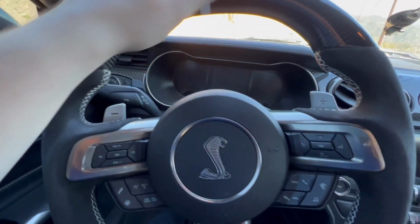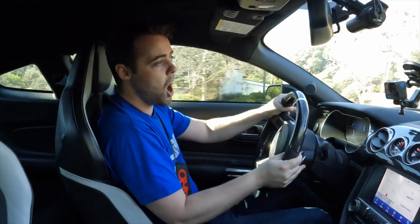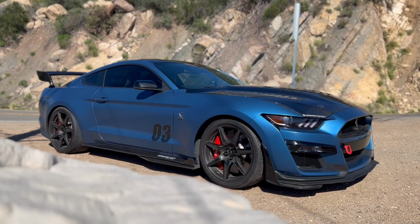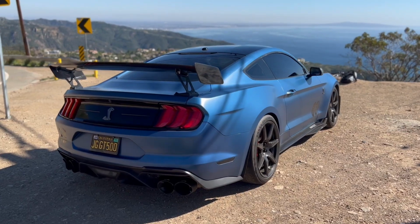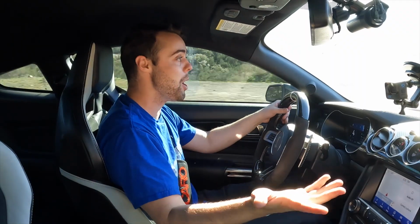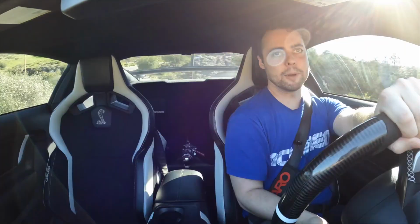Now you'll notice this car doesn't have a manual transmission. This is the first GT500 in Ford's history that comes without a manual transmission. Obviously, a bunch of purists were frustrated, but Ford claims not only did they not have a manual that could handle this much power, they also didn't want to source a new one because this car is all about setting lap times. Like I said, it laps Chuckwalla as fast as a GT3 RS. And this is a $100,000 Mustang, not a $250,000 or $300,000 Porsche. Oh my God, the grip is crazy.